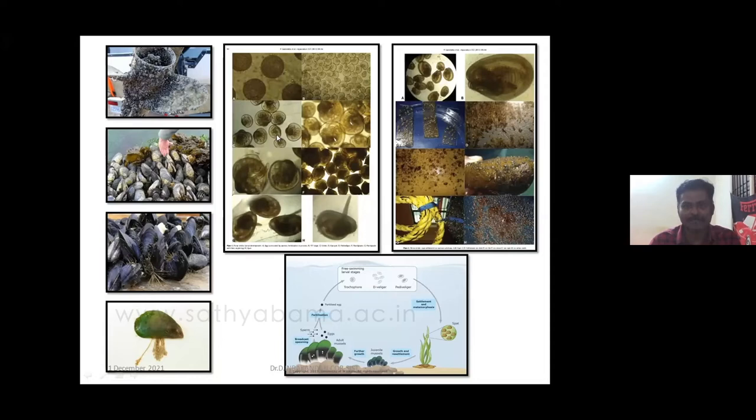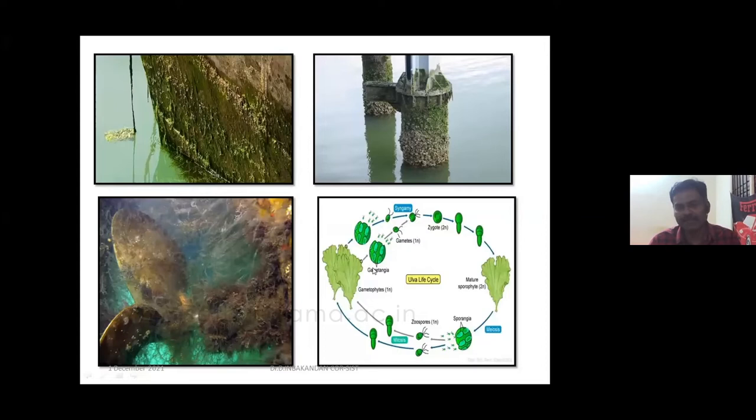These pictures are taken from CMFRI reference, and this is the particular work also done by CMFRI people. And here is another example of green mussel fouling. So here, seaweed fouling. Even the seaweed has free swimming spore forms. After that, the spores settle on some surface, and this thallus will grow like this, and the thallus will become a big mesh to control even the propeller of a ship, or it may be the biggest problem in the hull, or it may be a problem in the tight cage.